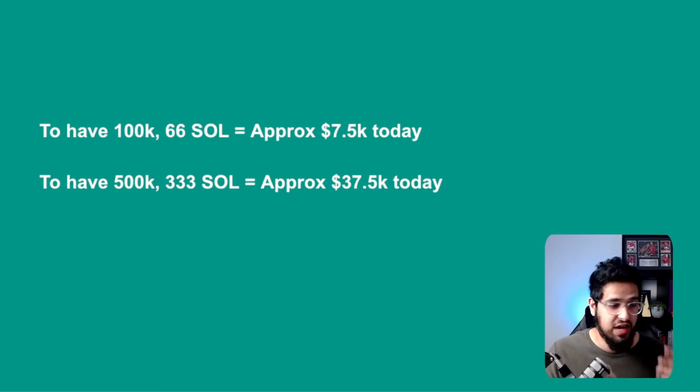If you want to achieve $500,000, you will need 333 Solana. That's going to cost you $37.5 thousand today. So play around with these numbers to get to what works for you and how much you're willing to allocate from your portfolio perspective into Solana. And remember, this is a framework you can use for anything. This doesn't have to be just for Solana.